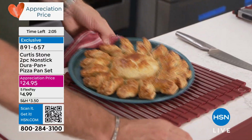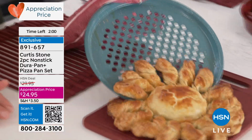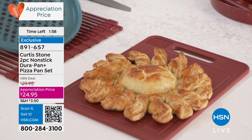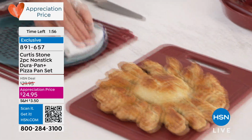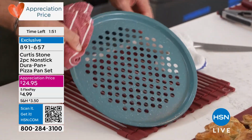Oh, what do you have there? What is that? Oh yeah, okay, so I got a piece of puff pastry. Wow. Look at this. Look how it just slides off the pan, by the way. So that's that beautiful pizza pan. Anything with pastry or pizza just works so nicely. You wipe it clean and it's done.